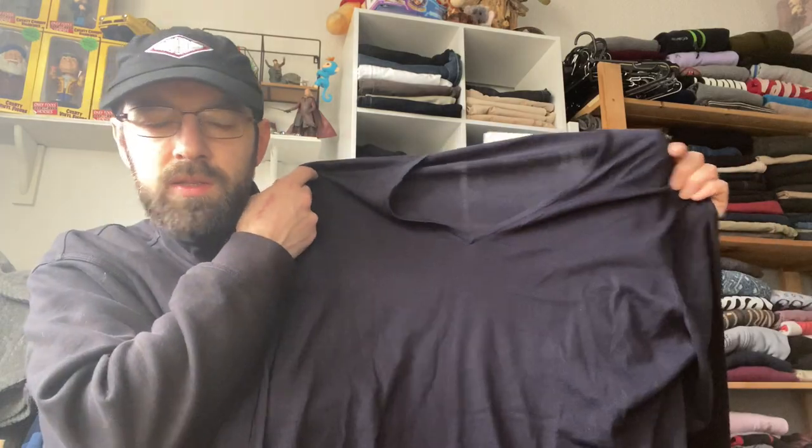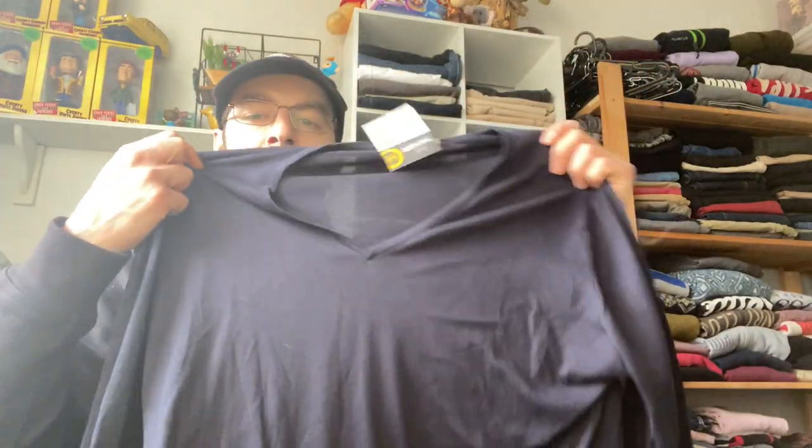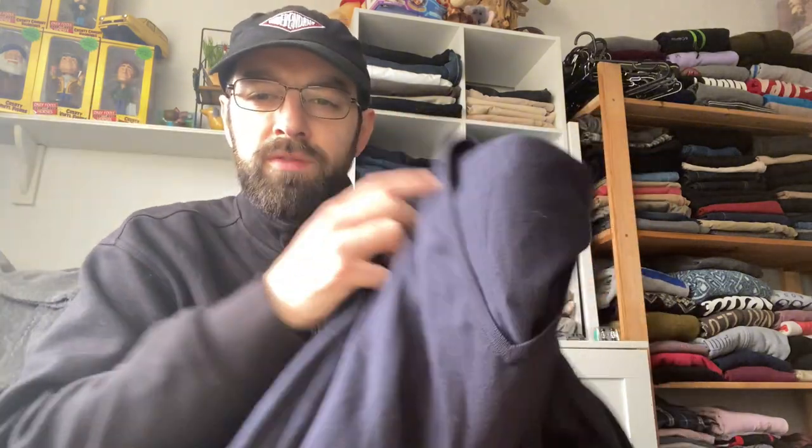That's a different shop. And this is a John Smedley Sea Island cotton V-neck. Yeah, £2 for that. Should be about 20 to 25 on that one.